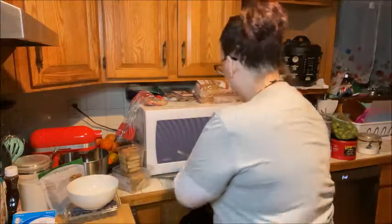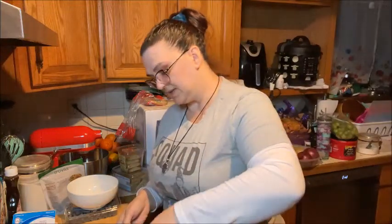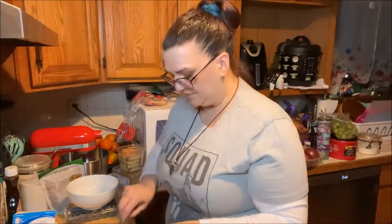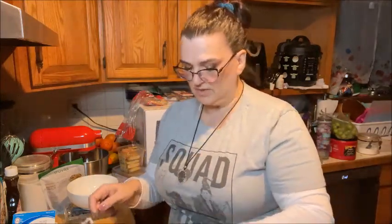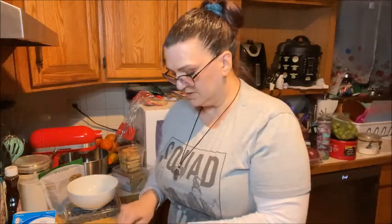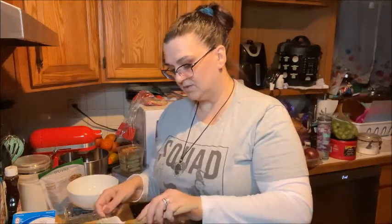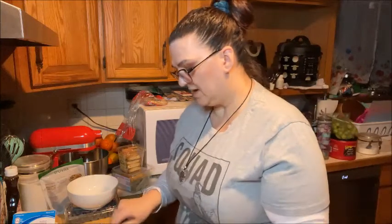Pretty good, so I'll set that over here for now. And then, I guess it goes in now. I thought it was part of the topping, but it's not. It's actually part of the interior of the French toast. So you're just going to take spoonfuls and plop it down into your French toast bread.